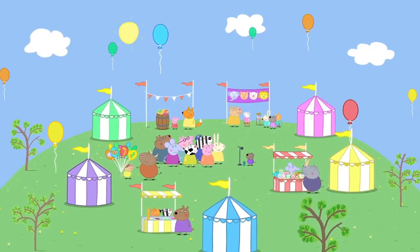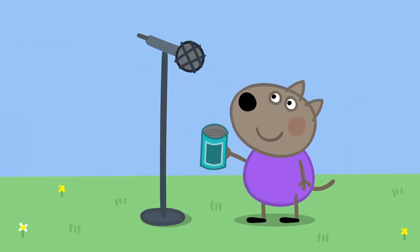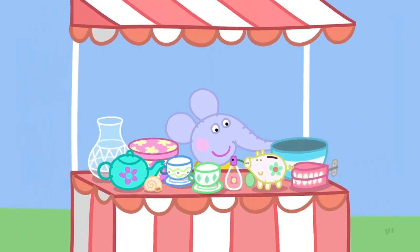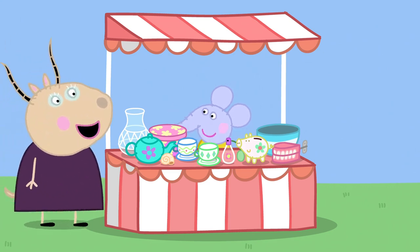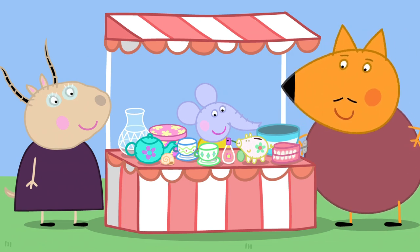It is the day of the children's fete. All the grown-ups are here. Hello, grown-ups. Danny Dog is in charge of the microphone. Get your money out for the new school roof. Emily Elephant is in charge of the bric-a-brac stall. Roll up, roll up. All sorts of bits and bobs. What a lot of bric-a-brac, Emily. You will be busy all day selling it. Here is Mr. Fox. Mmm, this all looks very interesting.